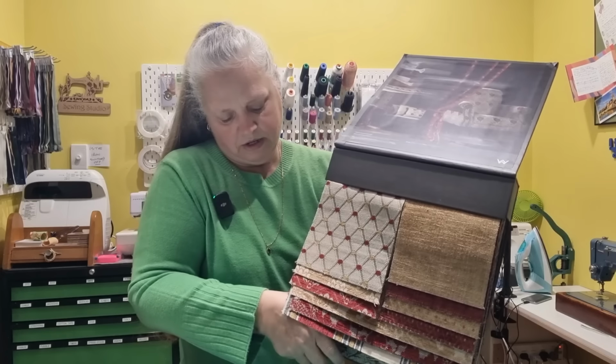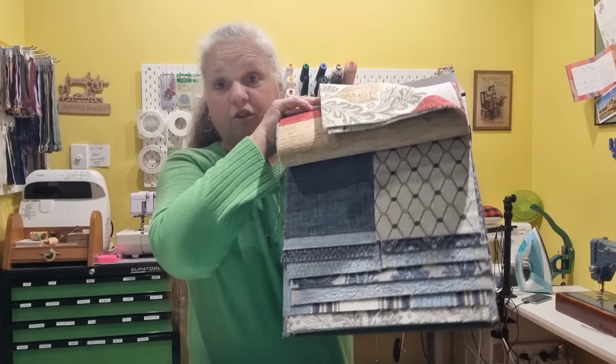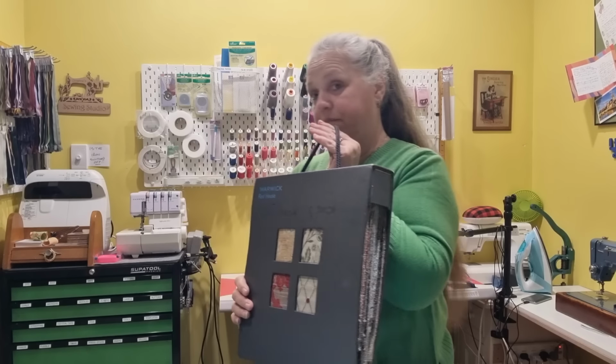And then you go on to the next colourway and you'll do the same thing. So these are great because you don't have to think about how colours will go together. I do find these ones are a bit hard to get the paper off.